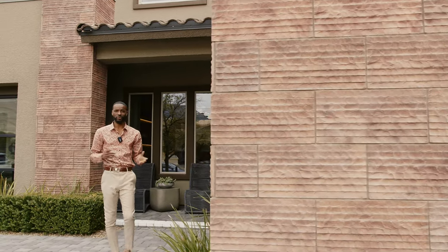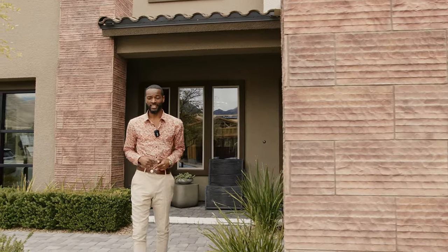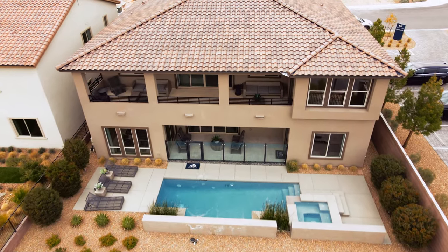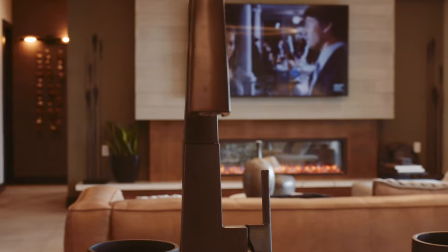My name is Antonio Snow with the Snow Group, and today we're gonna check out this model that's located in Caramel Cliff in the most desired area in Las Vegas, and that is Summerlin. This model home is now for sale, listed for about $2.5 million, and let's check it out.